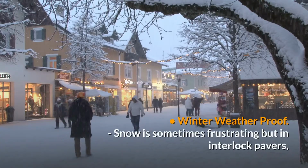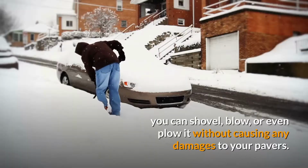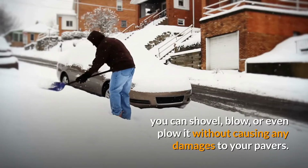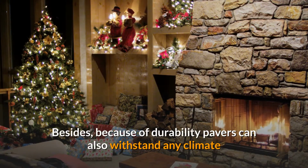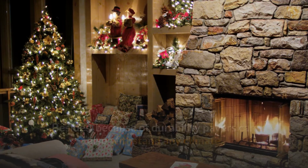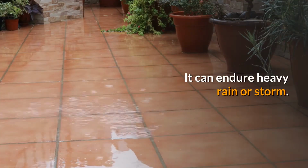Winter weather proof. Snow is sometimes frustrating, but in interlock pavers, you can shovel, blow, or even plow it without causing any damages to your pavers. Besides, because of durability, pavers can also withstand any climate that will hit your house, not only with snow. It can endure heavy rain or storm.